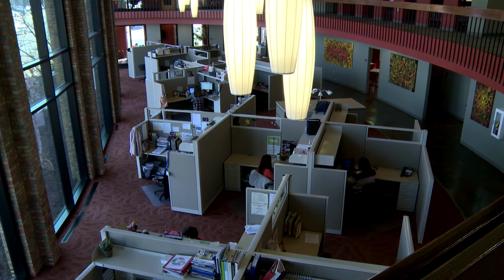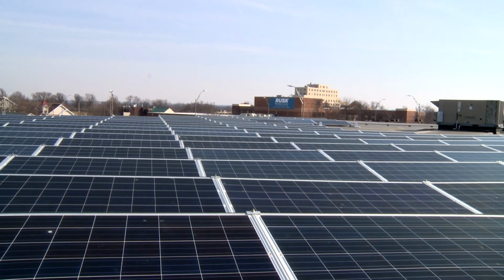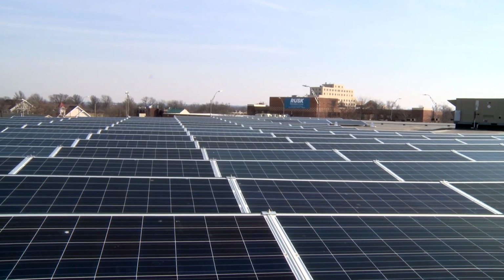I like the concept and the idea of being self-sufficient, creating our own energy, particularly if we have the real estate and the ability to do so. And I think it's a great use of really large flat roofs. You can't see the solar power, you can't see what's happening up there, and it's just a better use of that space. And not only is it good financially for the company, but it's also good for the environment.